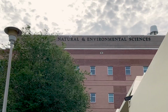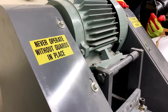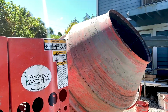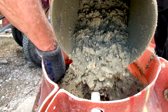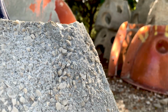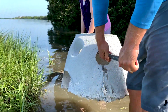The porcelain toilets were crushed down into 1/2-inch to 1-inch pieces at the University of South Florida's geology lab. The crushed porcelain was then mixed into a wet concrete mixture, which was then poured into molds to create the oyster reef balls. The oyster reef balls were deployed on June 16, 2022, along the shoreline of Tampa Bay Watch's property in Tierra Verde, Florida.